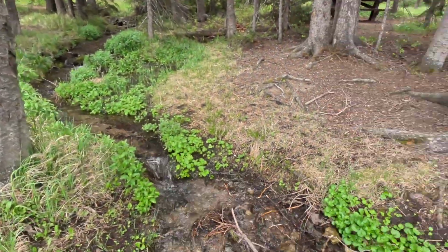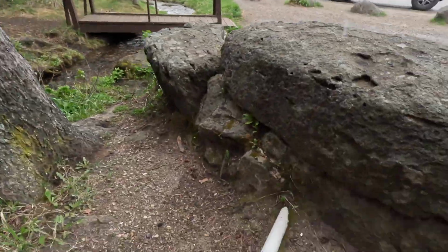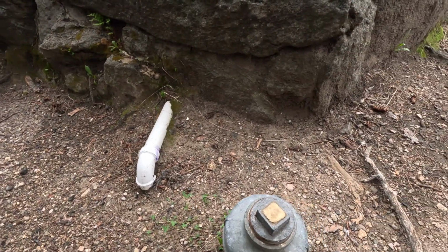There's also a nice little freshwater stream here, but I want to show everybody that the water is not coming from the spring. The forestry department has actually tapped it in. There's the well. They've actually tapped it into the fresh spring coming out of the ground. I'm told it goes way down deep, and the water is very, very good, fresh, and clean. The locals have been drinking this water for years.